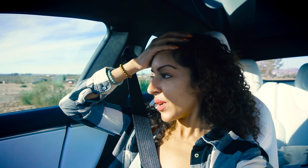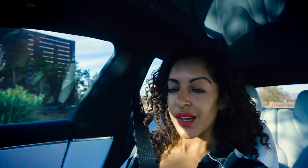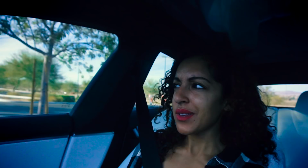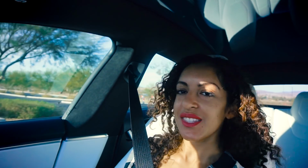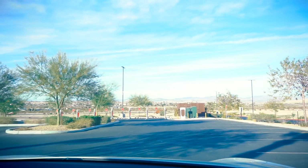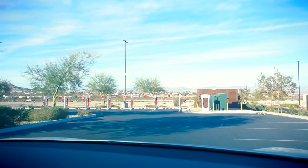So we're headed to the Supercharger stop that's right by Joshua Tree National Park. It looks like it's at a casino or something. I don't know, I think it's a casino. Tortoise Rock. And completely empty.